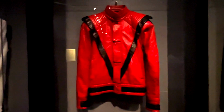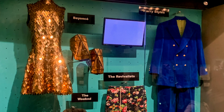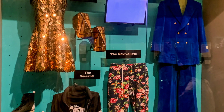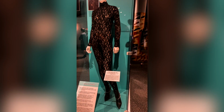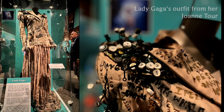The Rock and Roll Hall of Fame only has one official criteria for induction. The artist or group must have made their first recording a minimum of 25 years ago. So while you will see younger artists like Taylor Swift, Billie Eilish, and Lady Gaga in the Hall of Fame, they are featured artists and not inductees.